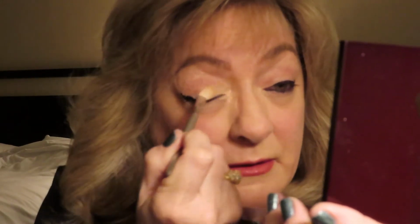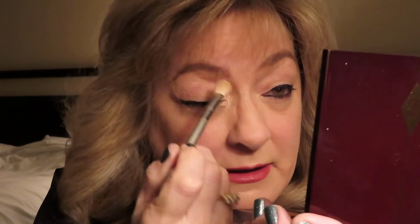Putting highlighter on the inner tear duct and under the brow. And I'm using an E35 from Sigma.